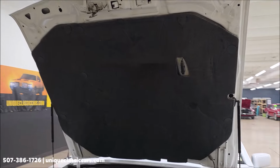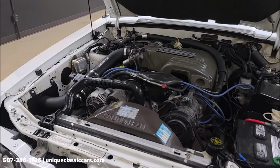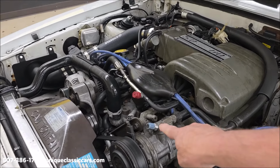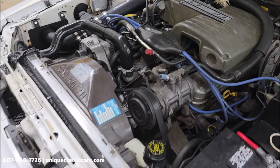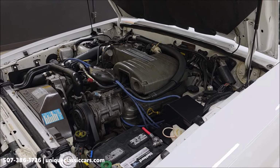Hood liner, nice and clean and tidy. There it is, that 5 liter. AC has been converted to the 134A, and it does blow cold. And we also have power steering, power brakes.